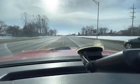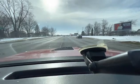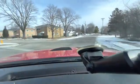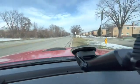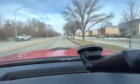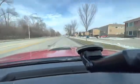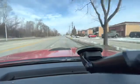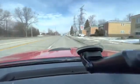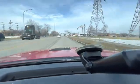If you want LED lights for the front headlights, we can do so for an additional cost, parts and labor, and then we can also do LED lights for the rear as well. All right, that's 75 miles an hour. Pretty quick. Pretty quick. Slow down, I don't want to get a ticket here.